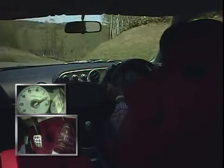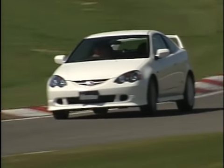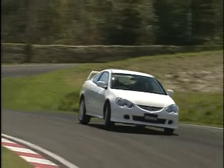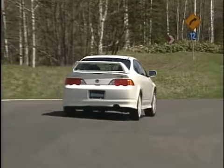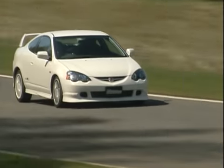I'm gonna go for it. My first impression of the car was that it was a little bit more mild than I expected. But that was all blown away when I got the car onto a winding road. This car is very fast.